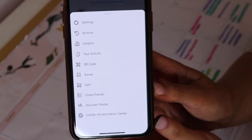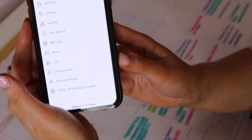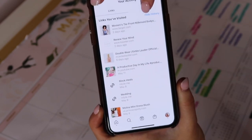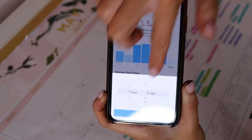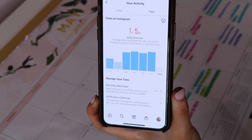Okay, and then to show you how you get to your activity, you're just gonna pull up your Instagram settings, then go to your activity, then go to time. After that, just go to set daily reminder. I personally like to have mine for an hour, and you just press set, and then easy peasy.